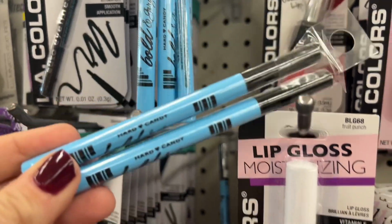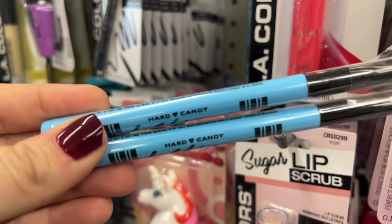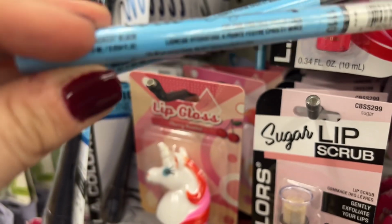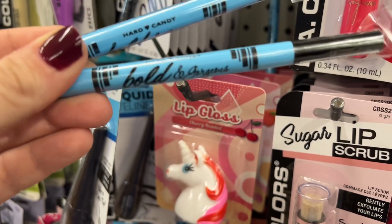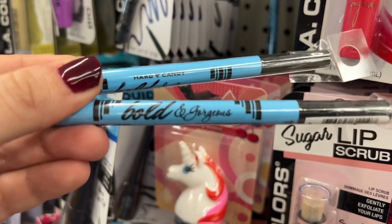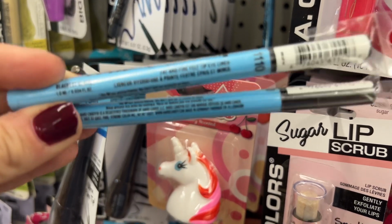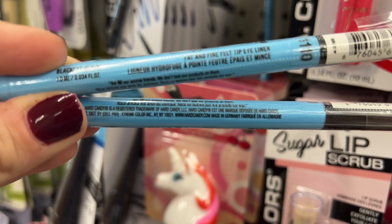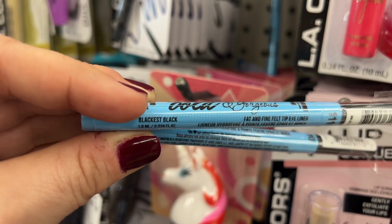Second week in a row, finding a little bit of hard candy. Look at that. This is a felt black marker tip pen eyeliner. Wonder how good it works. I'm gonna give it a try. Bold and gorgeous. Very cool. It is in 1110, Blackest Black. That's what it's called here.